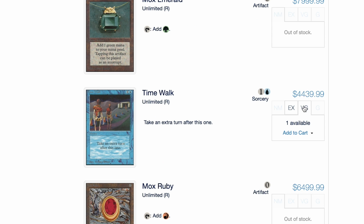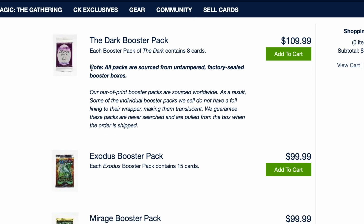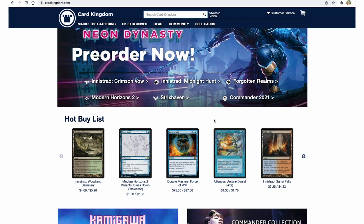And for me, it makes sense to use Card Kingdom to get my loose booster packs because they take the booster packs straight from sealed boxes, and so you know that they haven't been searched. So when you go to Card Kingdom's website, you'll see right away that they have some cards listed that are on their hot buy list. And every now and then I'll see some cards that I'm actually looking to sell. And it's nice because when there are some cards that are going up in price, they'll be listing them on their hot list and you can get more credit for them.